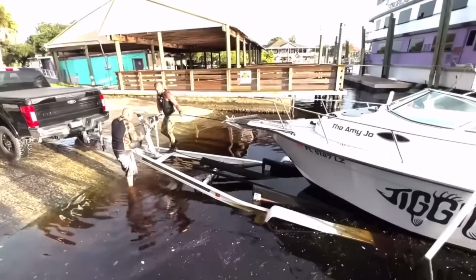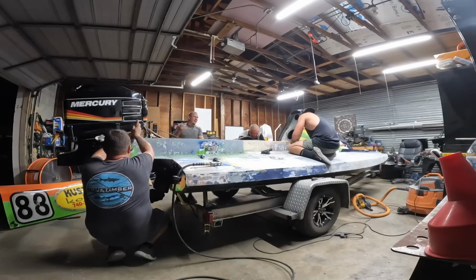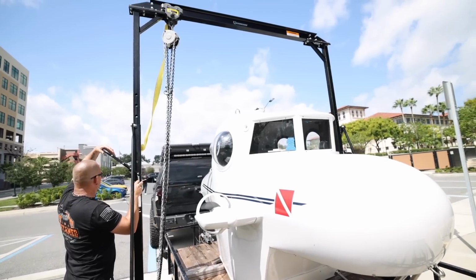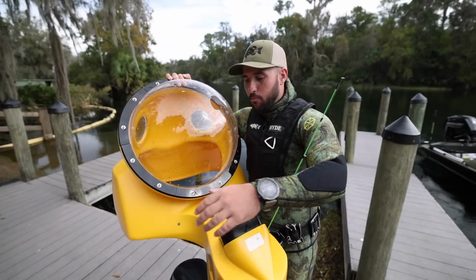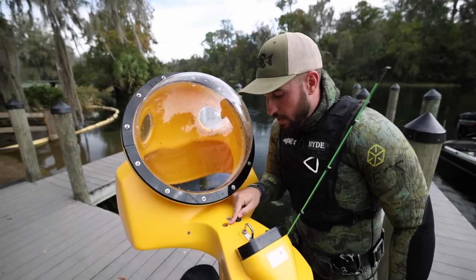My big boat is broken. The Coast Guard boat caught on fire. The F1 boat is being repaired. The big submarine is being worked on. And now this submarine is all we got, but it does have a very significant hole right here, Travis.